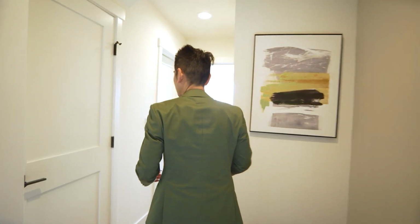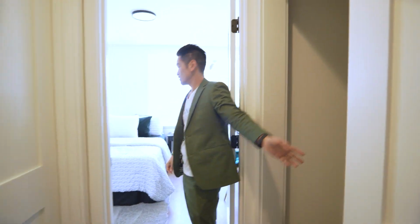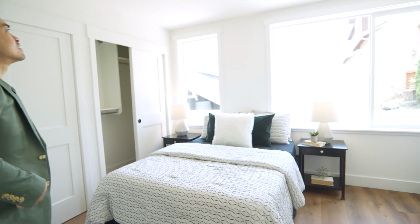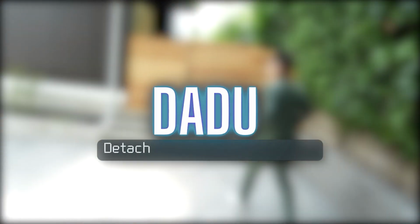So we'll walk right into the first bedroom. Stackable laundry right here. Now we'll head over to the Dadu.